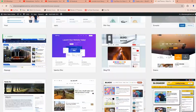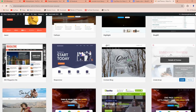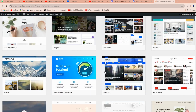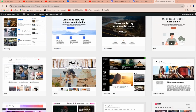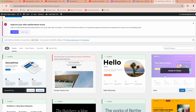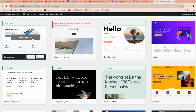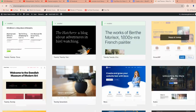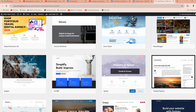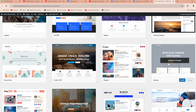Choosing and installing a theme. Now let's talk about themes. A theme controls how your website looks. WordPress offers thousands of free and premium themes. You can browse these themes directly from your dashboard. Once you find a theme you like, simply install and activate it. You can further customize your theme to match your brand's style by using the WordPress customizer.